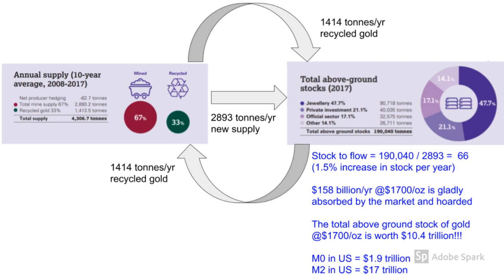Even if we use the broad M2 money supply in the U.S., which is essentially all of the bank money, we come up with a figure of $17 trillion. The value of all of the gold is not much less than all of the bank money in the U.S. How's that for evidence that gold is more than a pet rock?